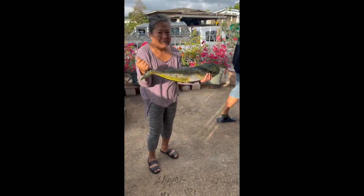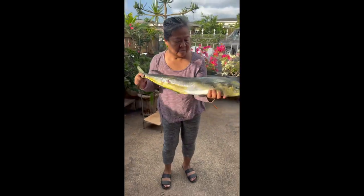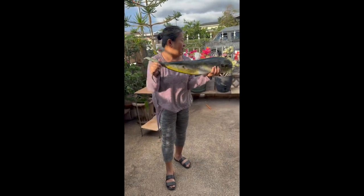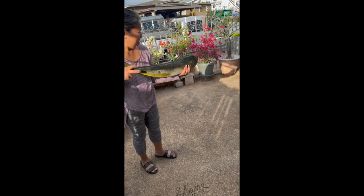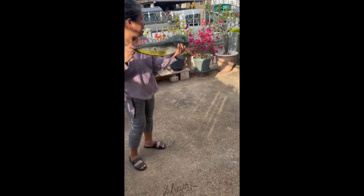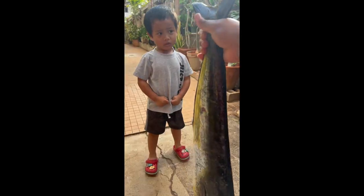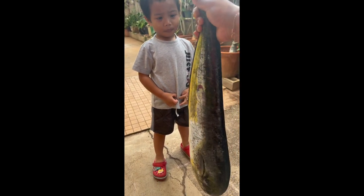Sinigang. Yeah, sinigang. I knew it. He said you'd like to take the head. Ito nakuha mo. Uh-huh. Jaden, come on! Jaden, you want to touch the fish? Come on, hug. Jaden. So big. Come here. You want to touch it? Touch it. Here.